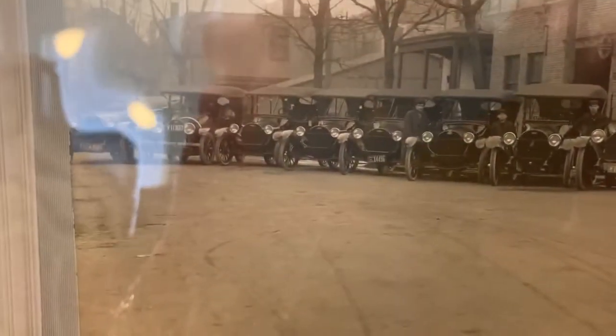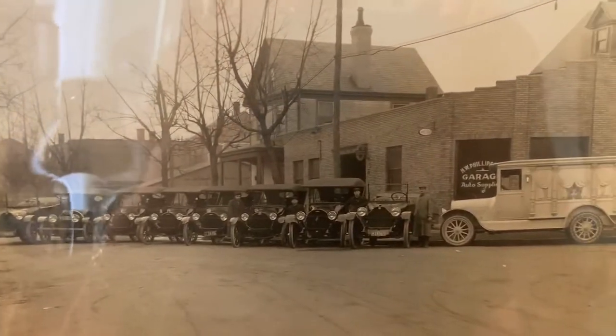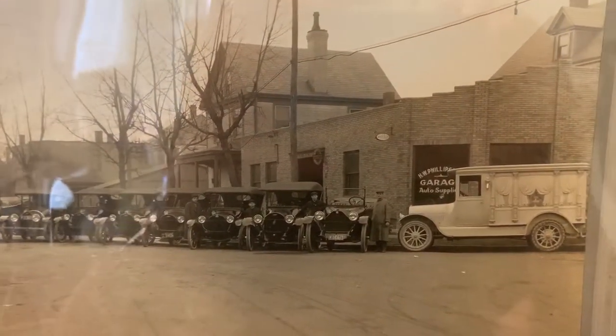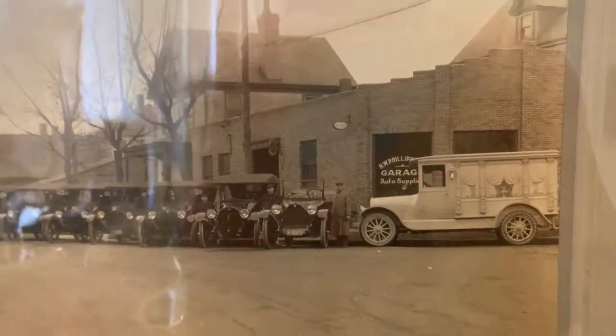This is the corner of Hamilton and Sherman. R.W. Phillips Garage and Auto Supply. They supplied cars for funerals, and you could, I'm assuming, rent them if you needed them. Also ambulance service, and it looks like it may be even a hearse there.